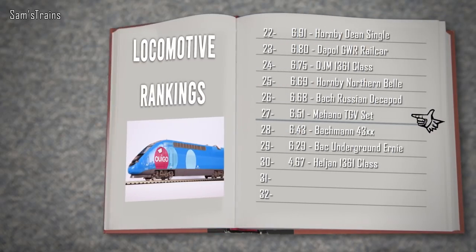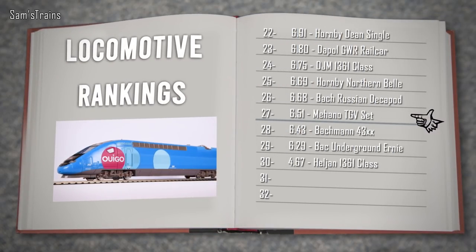Into the logbook it goes. There it is, 27th, above the 43XX and below the Russian Decapod, both Backman models. Yeah, it's not a bad train set. I mean, obviously, I have to be honest with the scores. Overall though, I can recommend it, but obviously it's not great for a child because I can imagine it being quite frustrating. But it does look good and it runs well and it is fun to use, I have to say.